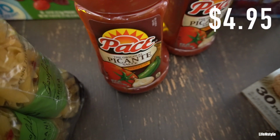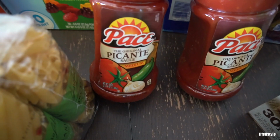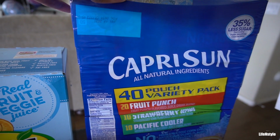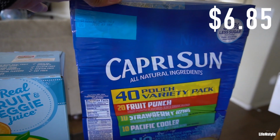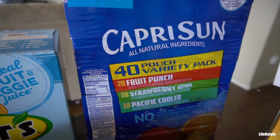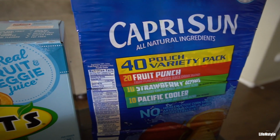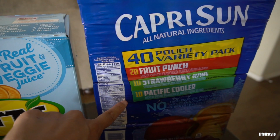The next thing that we got was this. We get this usually from any grocery store, but it had the 2 big ones with Capri Suns. Ava just started drinking Capri Suns a few weeks ago, and she likes those. These ones say 35% less sugar, and then they have 3 different kinds in this box.